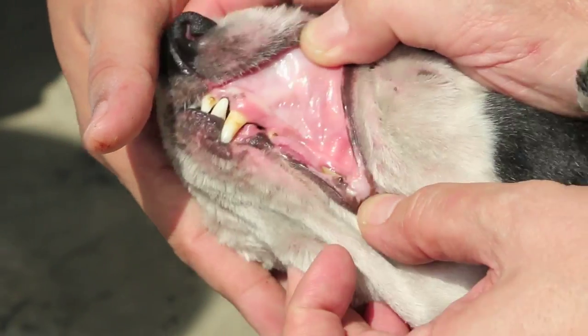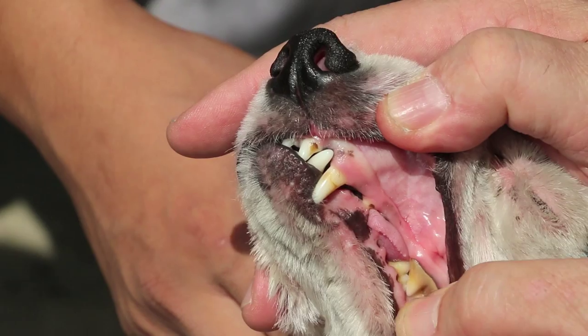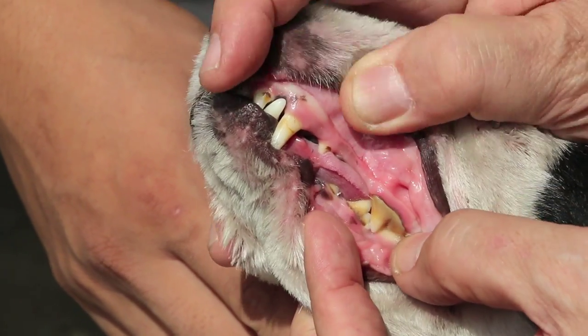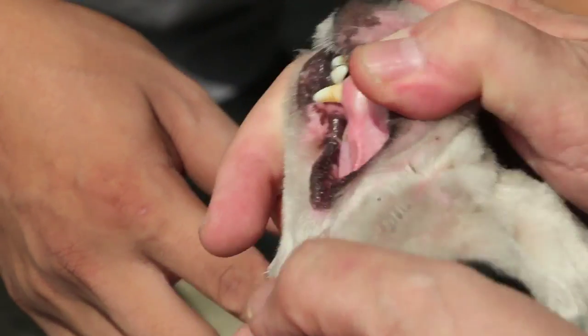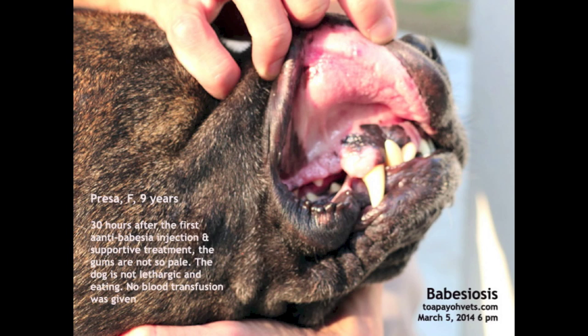Normally, if the gums are pink, like the dog in this video, we will know the gums are healthy and the dog is not suffering from any form of tick fever. However, if the gums are white, like the following parasite images, the gums are infected and therefore the dog has tick fever, as white colored gums normally indicate that the dog is sick and needs medical attention quickly.